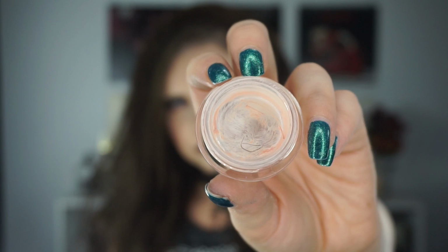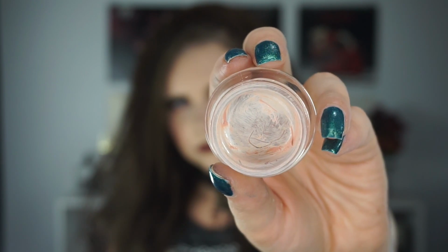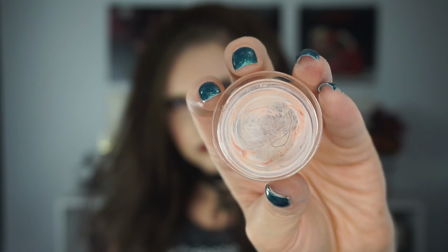The next product is also something I finished. I told you I finished a lot of things. So this is the Becca Under Eye Corrector, and I talked about this in my Reverse Rouge update because this was purchased at Sephora. I love this stuff.